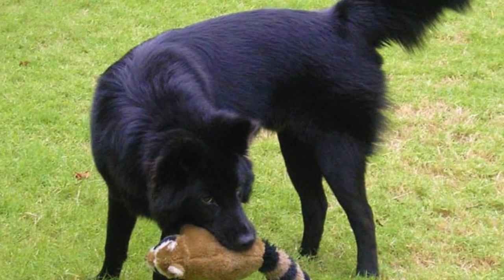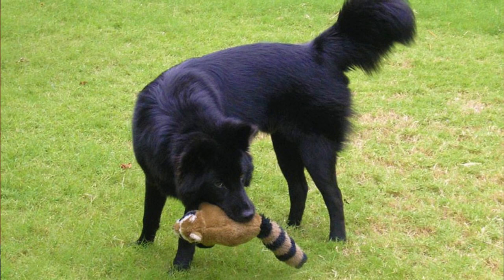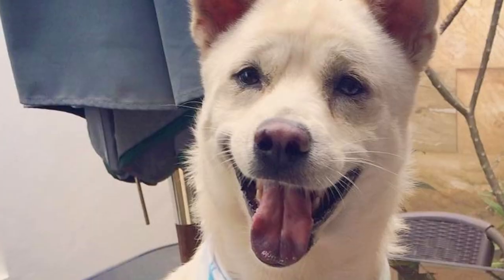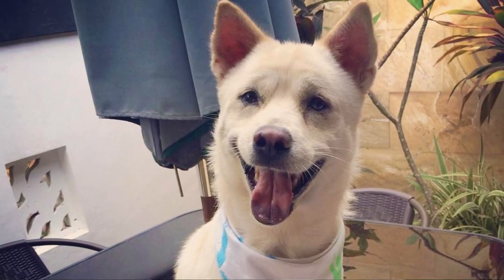The Kintamani requires regular brushing to remove the dead hair and minimize the shedding, because as you would probably expect from a dog with coat like that, they do shed a good deal. You should bathe them only when it's necessary, and as with all dogs, you should regularly check their ears, eyes and nails and clean them or clip them when necessary.